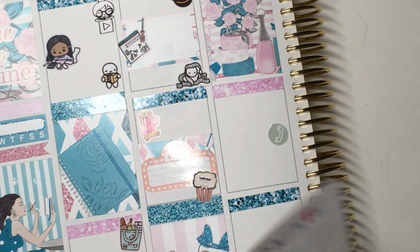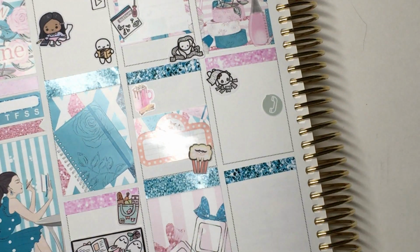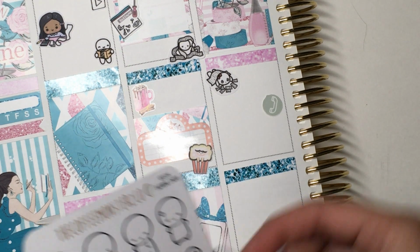I don't think she draws her own clip art. She may have got it from somewhere else, but that's the shop I bought the sticker from. So Wednesday, I'm using another bookkeeping munchkin to mark work.